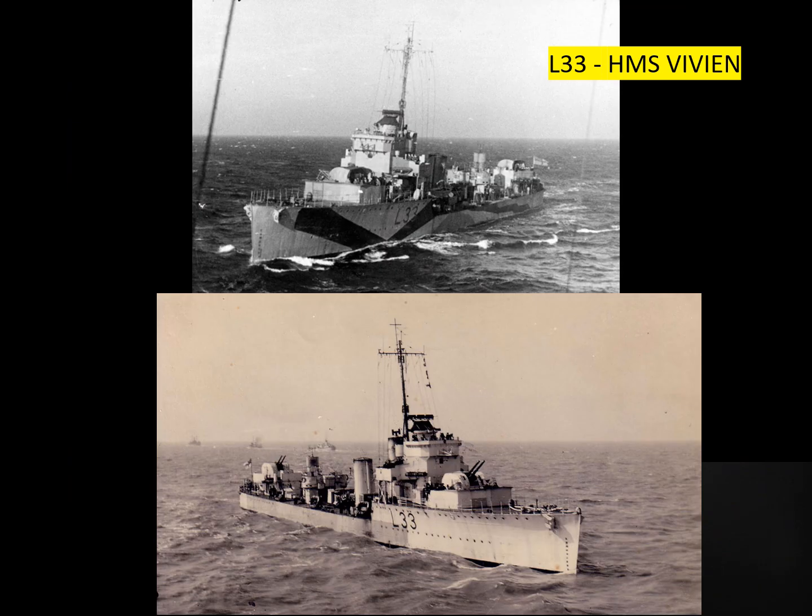Here we see HMS Vivian. It spent most of its time during the Second World War on convoy escort duties in the North Sea, between Sheerness in the Thames Estuary and Rosyth.